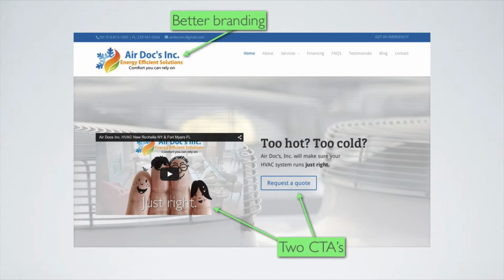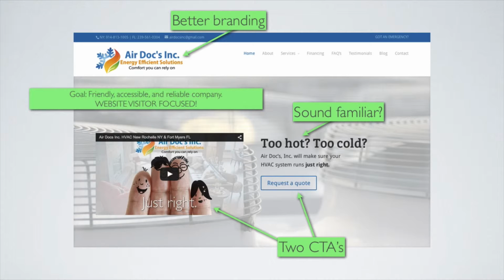As well, there's not one but two calls to action. You can request a quote, and there's a video. More about video in a little bit. As well, too hot, too cold. Does that sound familiar? It should. It should evoke a story. And the story here is about the goal. And the goal is that this company is seen by a visitor as friendly, accessible, and reliable. The website is visitor focused. It's trying to get the potential client to engage and to see themselves within the website.